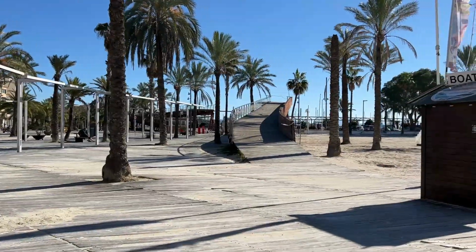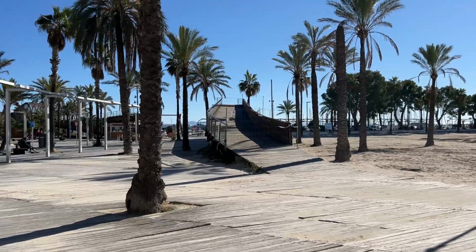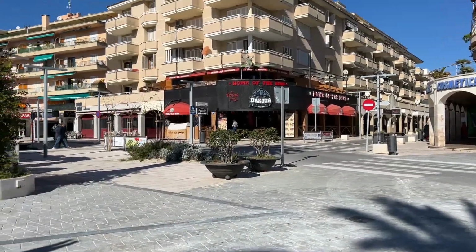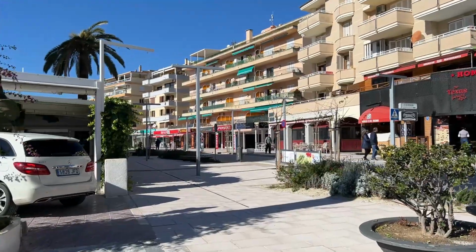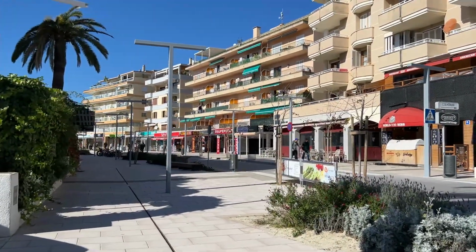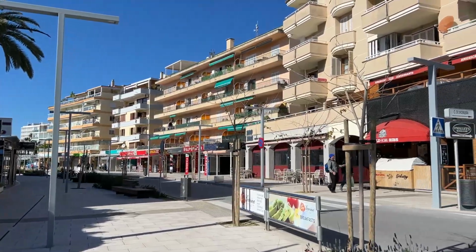The walkway I can see here is still closed. You may well remember this from last summer. It hasn't been repaired and it hasn't been reopened. Now I'm coming into Alcudia Port here and it's very, very quiet. Obviously, it's out of season, there is very little open. But I can see that the Dakota Grill and Bar is open. I can see a spa shop is open. I can see a few little shops are open down here too, which is great to see.